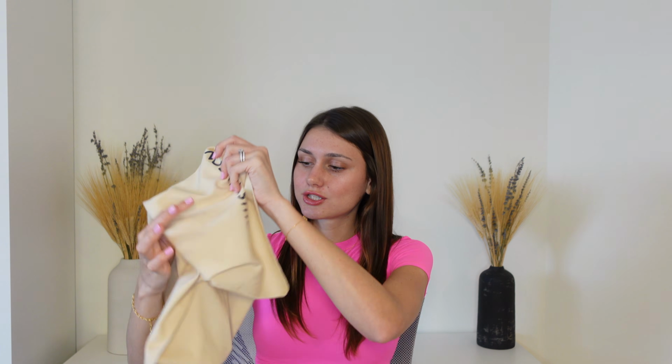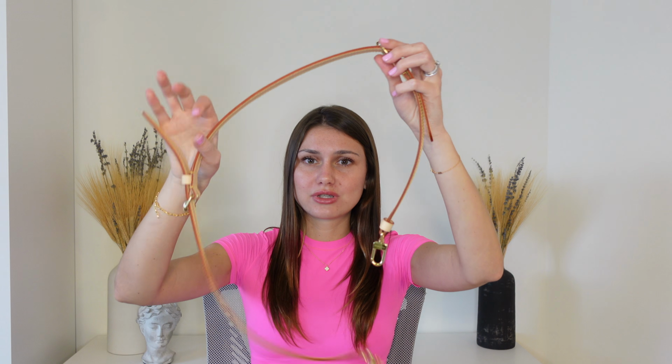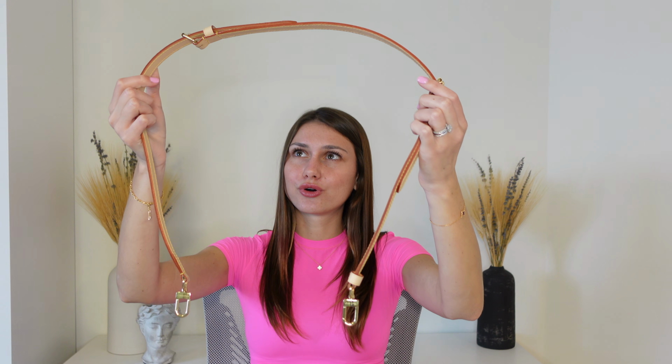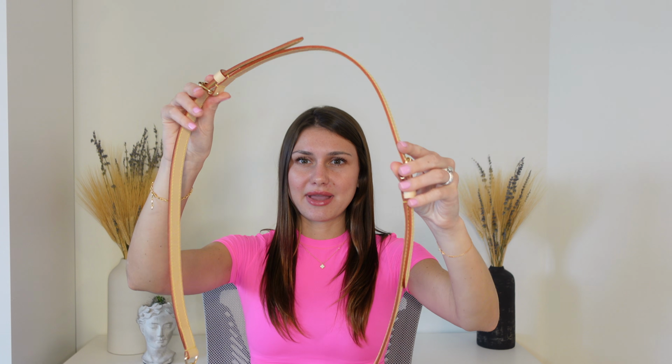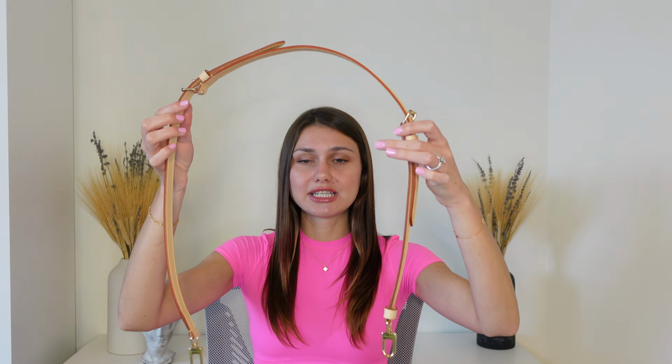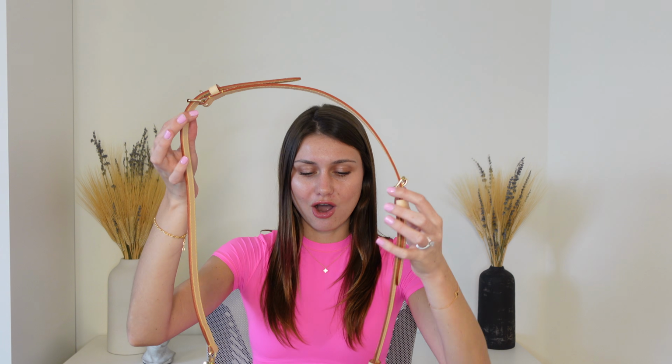The dust bag that contained the Speedy also had inside of it the strap, and the strap, as you can see, is a crossbody strap that's detachable, and it looks like it's made out of 3 pieces of leather that buckle into each other, like first piece, second piece, third piece, so you can really adjust the bag however you like.